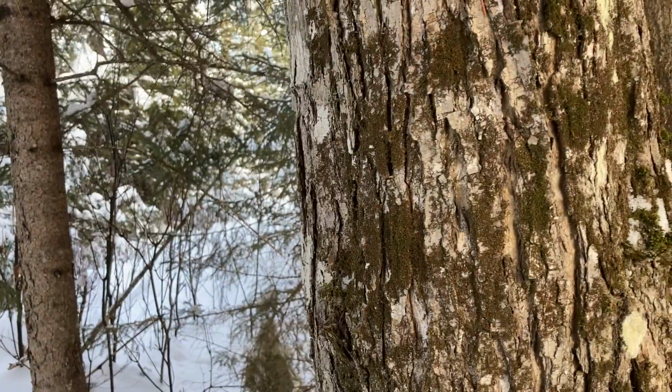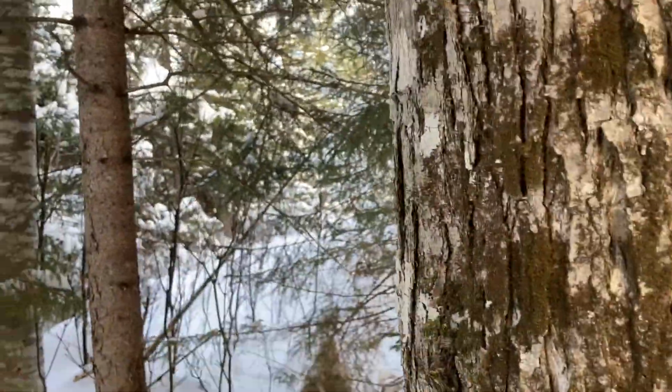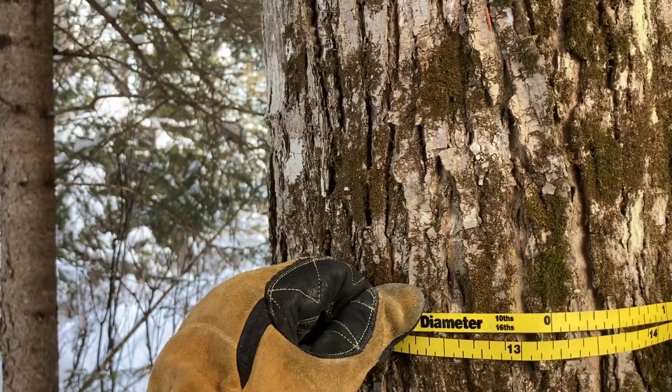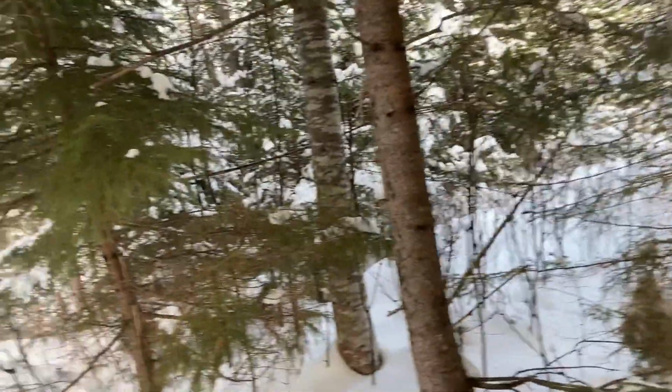There we go. This one should be in. Now when you measure a tree, you want to be on the uphill side of it. Like I said, about chest height. And that one there, a little over 13 inches. That one is in. Let's go measure the next one down.